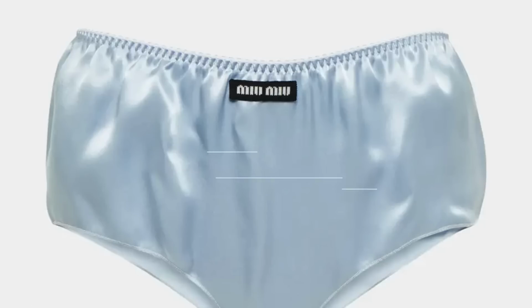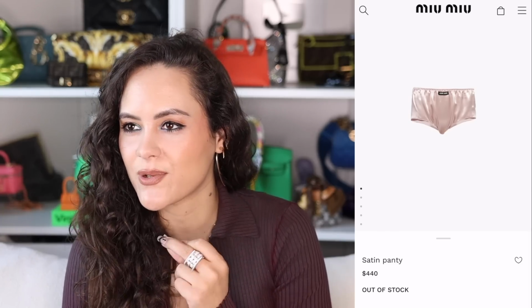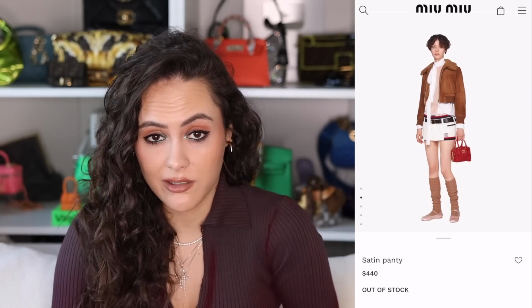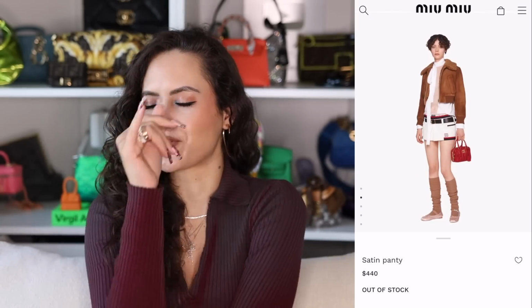Miu Miu satin briefs. Yes, briefs. Pants. Knickers. Underwear. Your skivvies. Those have made their way onto this list. I might be able to have the same argument for this one as I had with the tank tops, which is like, well, you're gonna get a lot of use out of it, depending on your wash schedule. People obviously aren't just wearing this as underwear. I don't know, actually. Maybe there are people just out here with their satin Miu Miu knickers.